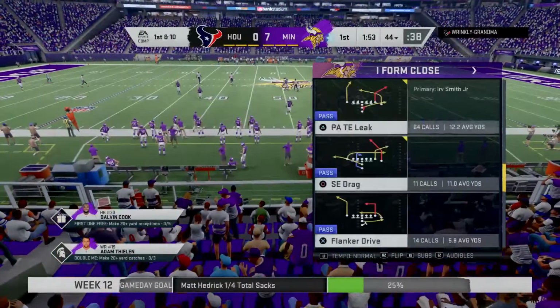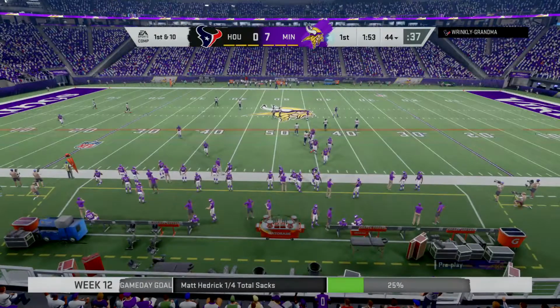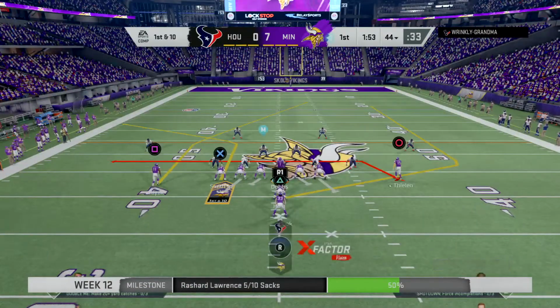Officially, that'll go as a 52-yard punt. Not too shabby. And the Vikings will take over here, 1st and 10. Here are the Vikings now to start their next drive.